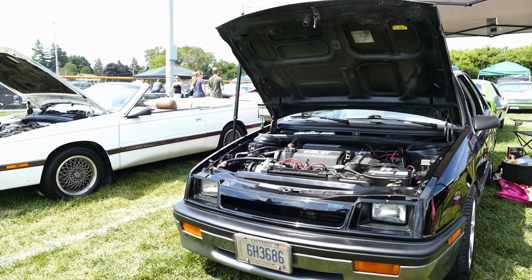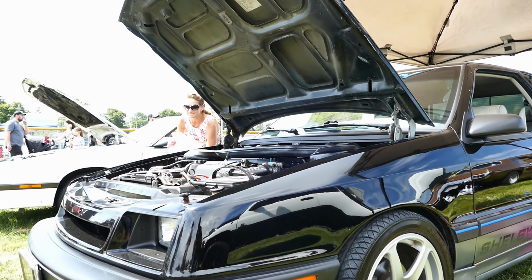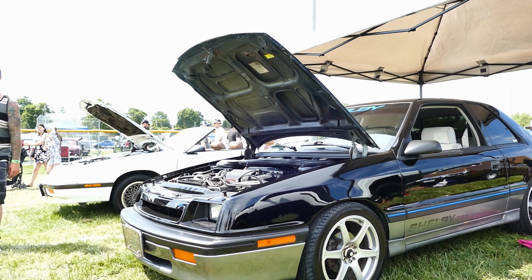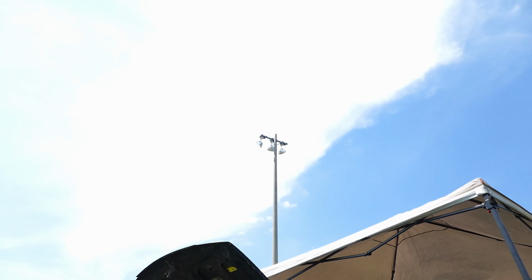Wow. Have you ever taken it to the track? Not like for real taking it to the track. Yeah, I've taken it running a couple times. Okay.